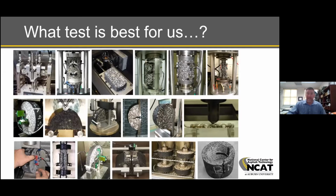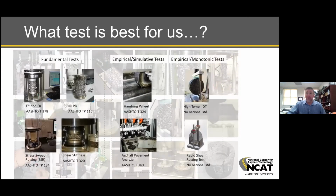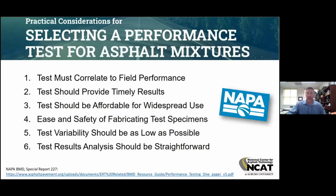So what test is best for us, right? This is a big challenge to say what test is going to be best for us. There is a whole bunch of cracking tests there. Fewer, but still not dialed into a single or just 2 rutting tests to pick. So there are some resources out there to help folks determine what would be the best test for them. NAPA put out a little special report, Special Report 227, and it goes through a few different steps that an organization could use to try to select which test would be the best for them.